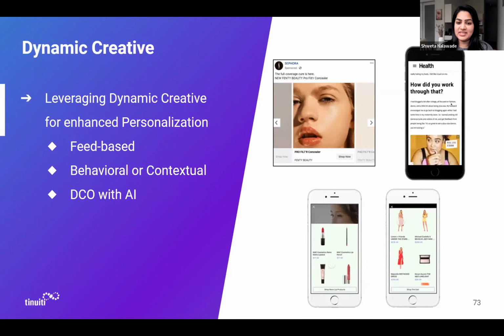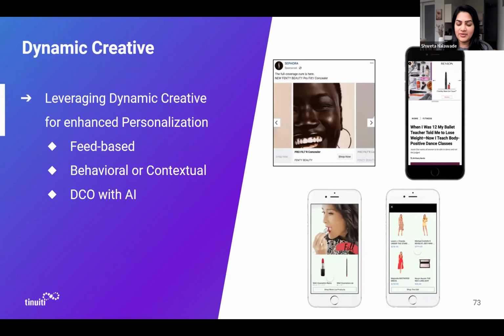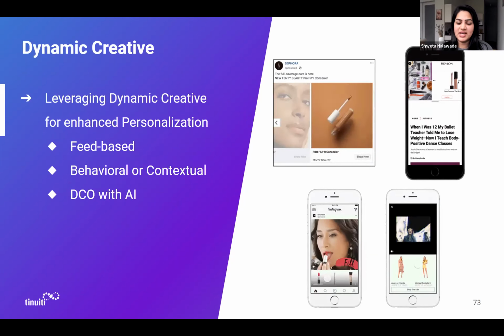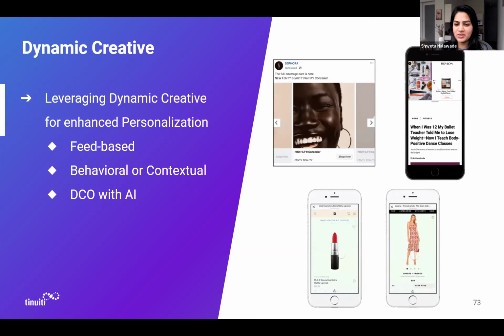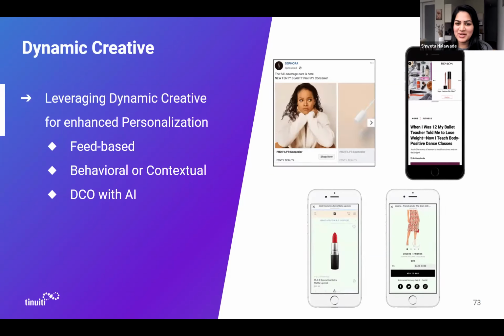So if you're not utilizing dynamic creative on your brands right now, it's definitely worth getting started and definitely test it out to build a more personalized experience for our target audience and also to see the ROI increase. Just instead of running a typical unit, let's do dynamic creative.